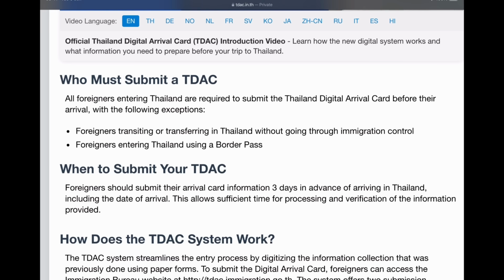So important information here. Who must submit a TDAC? All foreigners entering Thailand. So don't send me messages saying, oh, what if I've got a visa?